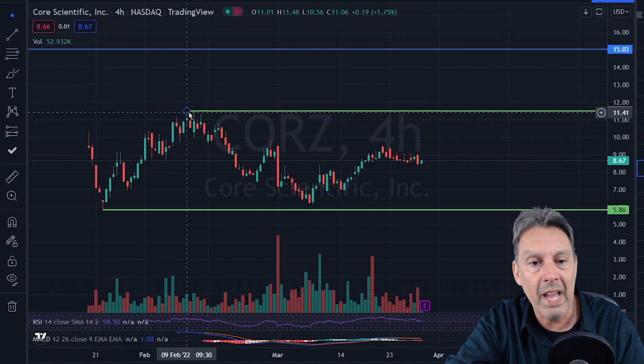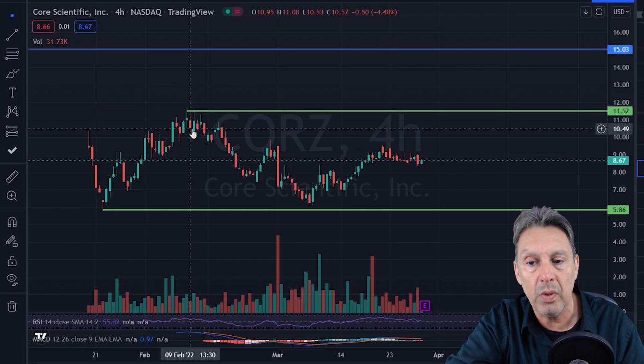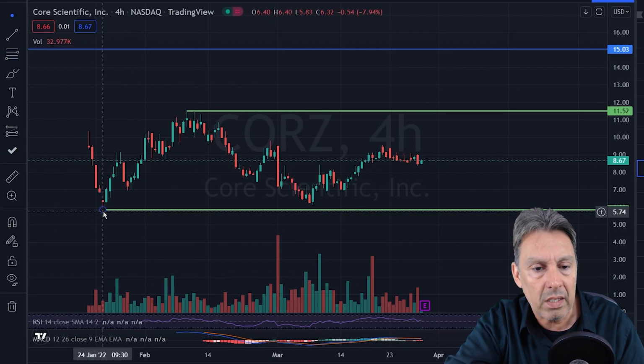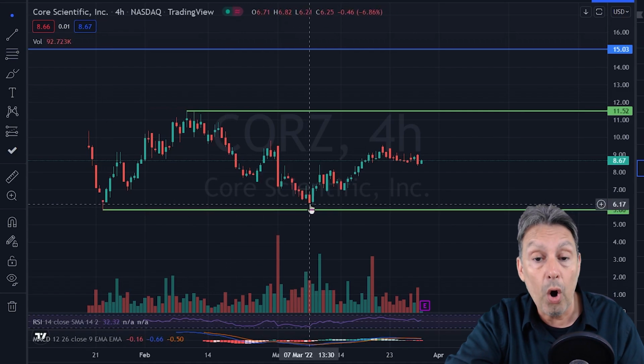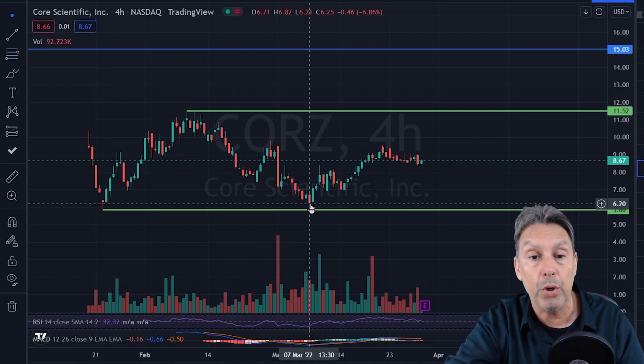It did hit a high of $11.52. It hit $5.86 back on January 24th when all the Bitcoin miners hit their low. It did almost retest that in March again. So this stock is very oversold in my opinion. It hasn't got its footing under it yet from converting to a SPAC.